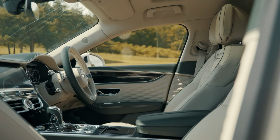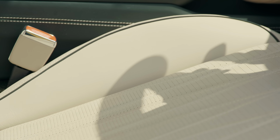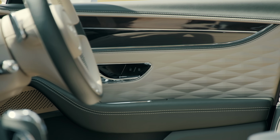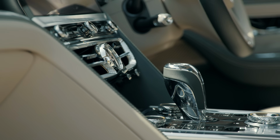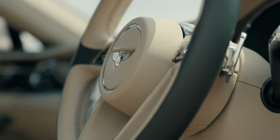There are lots of nice touches, but also a few that, in my opinion, are less nice. The door cards have a unique 3D quilting effect, a world first. They look good, but feel a tiny bit cheap. The carpets are nowhere near as luxurious as they could be, the vent controls aren't as silky smooth as I'd like, and there are some touches that, to my eyes anyway, are borderline tacky.